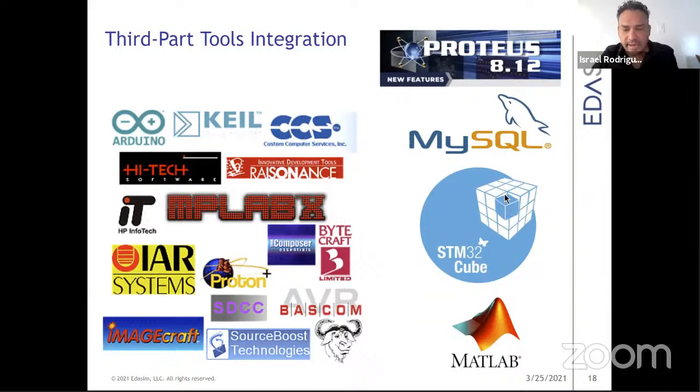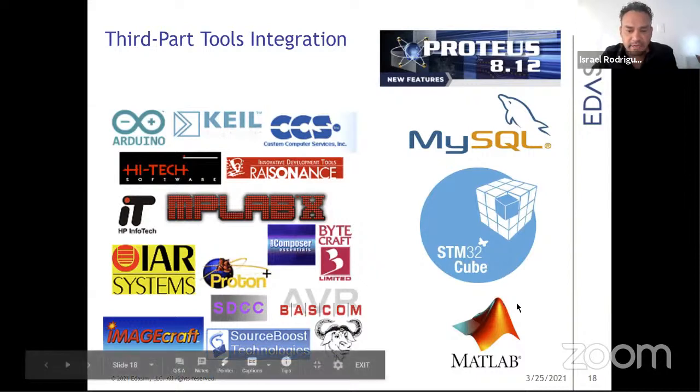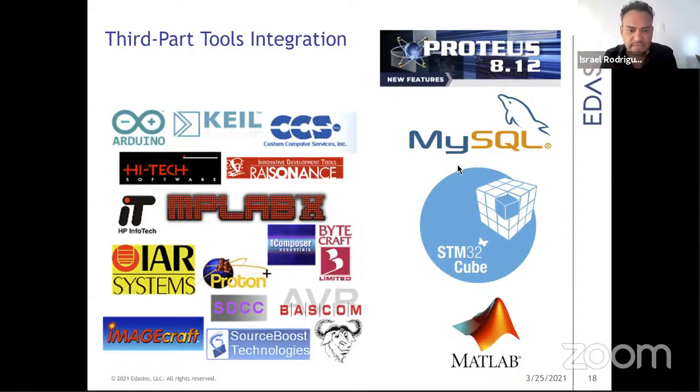So today, I will show you how to integrate STM32Cube, as I told you before. And in our next seminar, we are going to integrate with MATLAB Simulink, just to simulate and validate a system. We will do this in the next webinar. So today, just remember how Proteus can integrate with different compilers and different systems. And today, in a very fast way, I'll show you how to integrate STM32Cube.